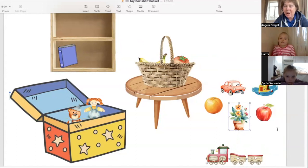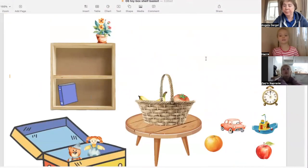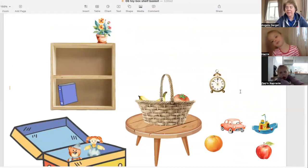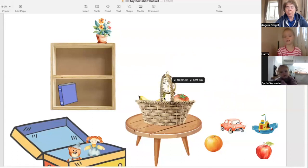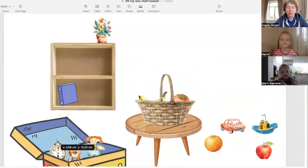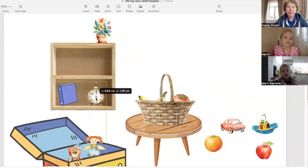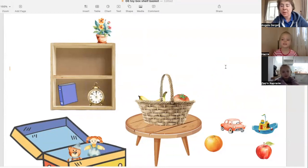Now, here comes the flower. Where shall we place the flower? Maybe here on the shelf? Yes, on the shelf. Yeah, and here comes the clock. Where shall we place the clock? In the basket? No. Shall we place the clock into the box? No. So, shall we place the clock on the shelf? Yes, put the clock on the shelf.